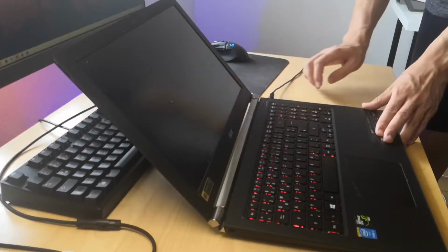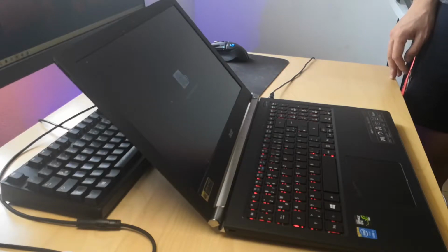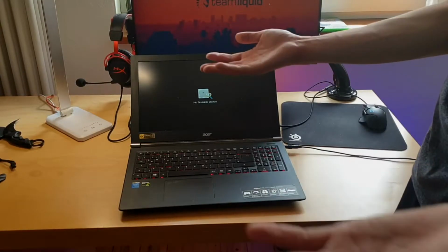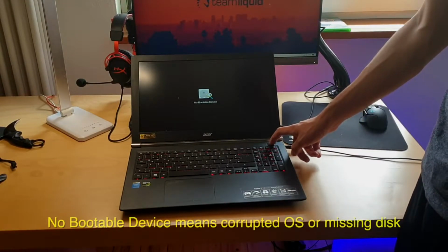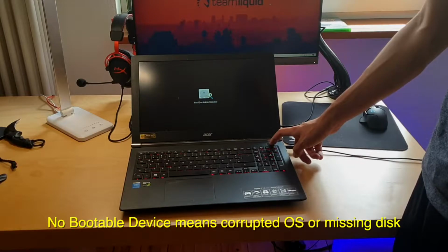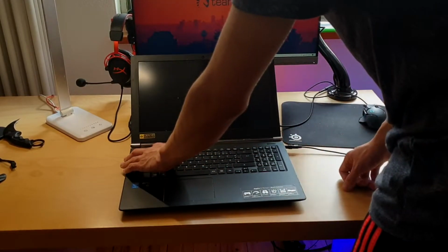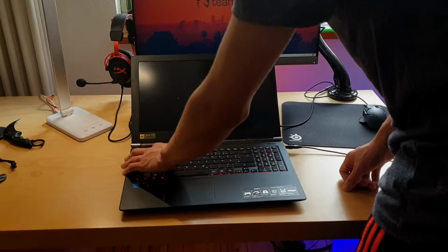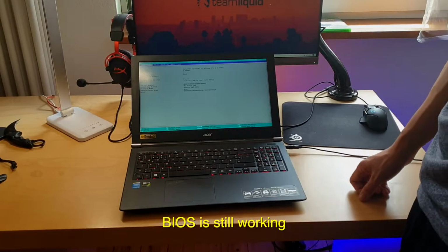After turning the laptop on, you could see the red lights of the keyboard flashing. Also, for a split second there was the Acer logo, but shortly after that followed the error message "No bootable device", which means that either the HDD containing the operating system is corrupted or missing, which means the BIOS can't find a system to boot from.